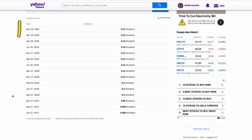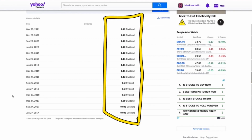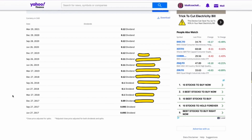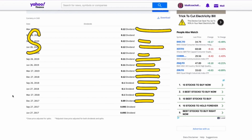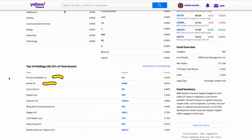If we look at the dividends, we can see that it pays quarterly dividends, which is something that is nice to see. Something else that is nice to see is that they raise the dividend every single year, or at least it seems like it. At first they raised it by half a cent. They went down to 9 cents for 1 quarter, and then it went up to 10 cents, then up to 12 cents, and now down to 11. And then it went back up to 12 cents, and it's been sitting at 12 cents ever since. Its top holdings are Procter & Gamble, Nestle, Coca-Cola, PepsiCo, Unilever, Philip Morris International, Diageo, CVS, Altria, and British American Tobacco.